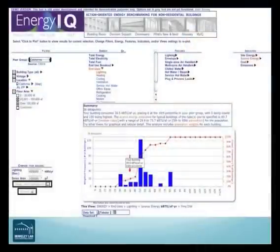And future versions of the tool will actually help you to, once you plug in your data for your building, say, you know what, here's a laundry list of things we think you could do to really improve your commercial building energy use. So this is just a quick snapshot of the tool itself.